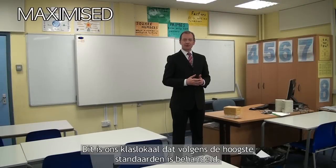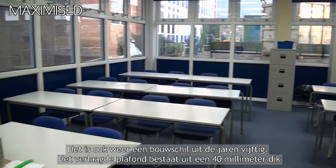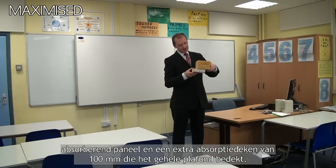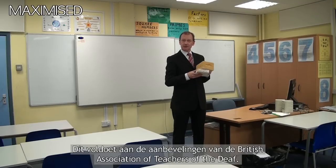This is our classroom that's been treated to the very highest standards. Again, a 1950s shell, a suspended ceiling, which consists of a 40mm high absorbency tile, and an extra base pad of 100mm that covers the whole ceiling. The performance of this room is about 0.4 of a second across a broad range of frequencies. This complies with the British Association of Teachers of the Deaf recommendations.